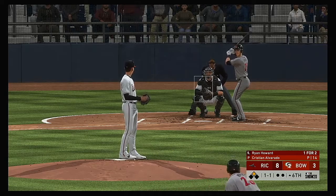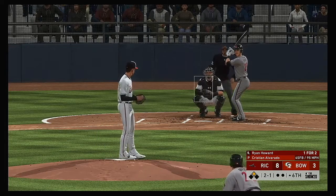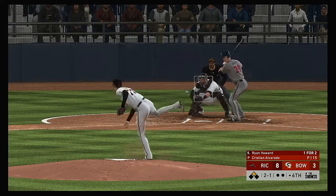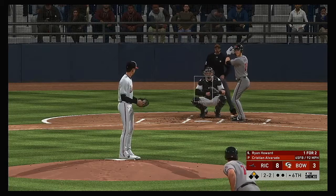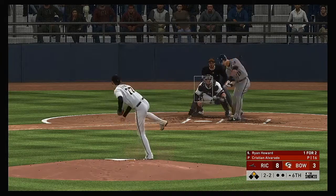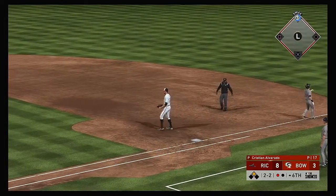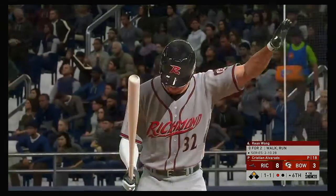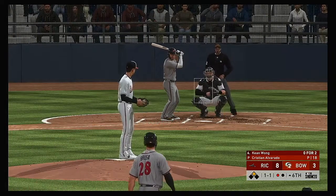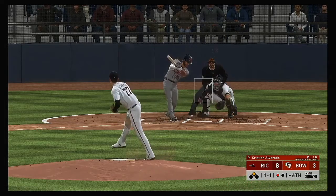Into the box now, Ryan Howard. Fastball just inside. A swing and a miss there, 2-2. Slow roller out to short. Scooped up. Throw on to first, and one shortstop grounds out to the other, one away. Now with the play, Kian Wong, 0-2 for him to this point. Kian Wong. The 1-1 home.